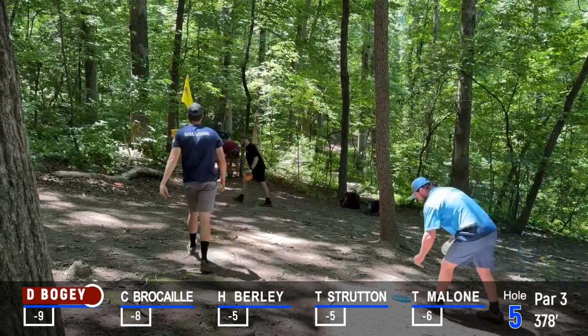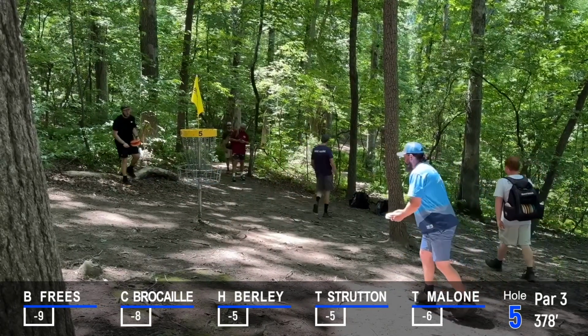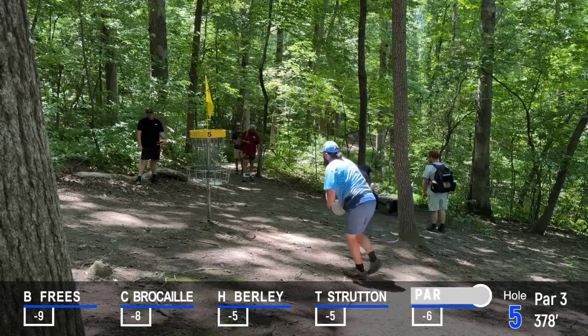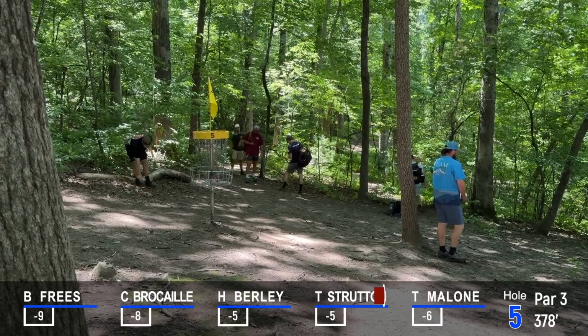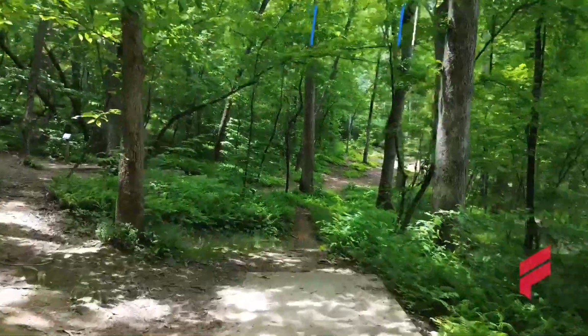Bryan with the double bogey, gonna leak a couple of strokes back and make this interesting. Double bogey after going bogey free in round 1. That's gotta hurt a bit. We've got a caddy sighting over on the right side. Ben Howard out on the bag for Taylor Strutton. Also got his own YouTube channel, Ben Howard Disc Golf, so go check him out.